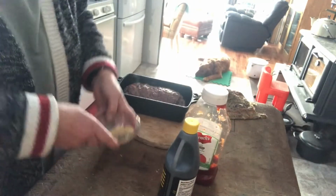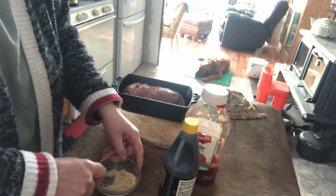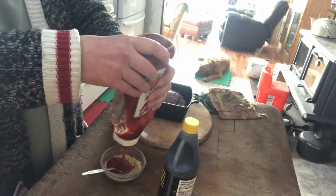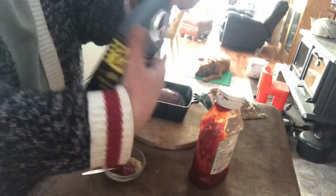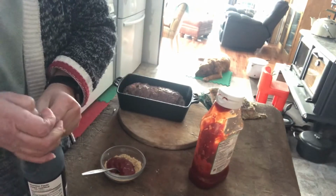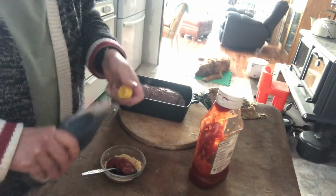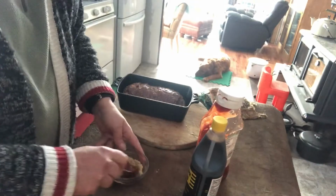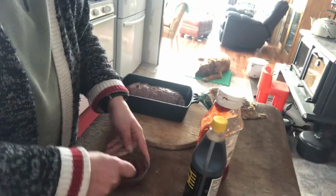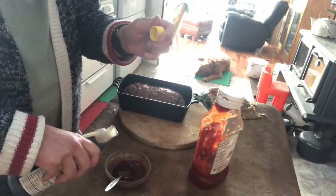Okay, as per Mom's instructions, I'm going to make a ketchup glaze, which is brown sugar, ketchup, I think that's enough, and I use soy sauce. Oh. And mix that all up. Okay, it needs to be a little bit darker, I think.